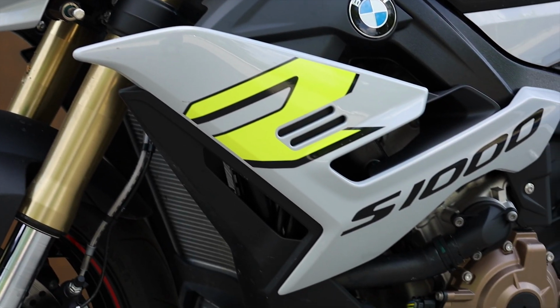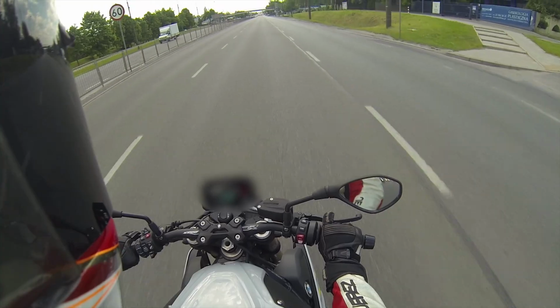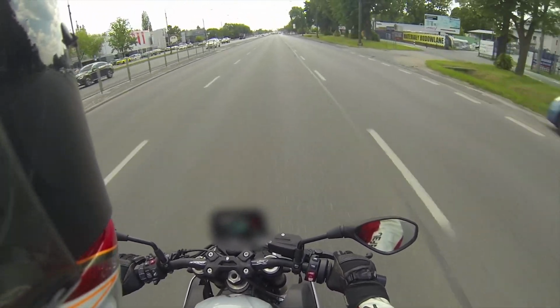It only starts to make a significant difference once you reach higher speeds, but then on the S1000R, bloody hell, BMW has not fixed its issue that has been there from the beginning. Check it out in the footage. At around 150 kilometers while you're accelerating, the handlebar starts waving and the bike gets wobbly.